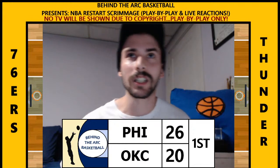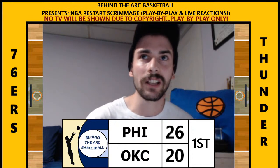Korkmaz takes a three. It's way off balance from the left corner. Misses that one. Gets rebounded by OKC into the lane. They put it up, no good. Try to tip it in. Hit the front rim, but it got tipped back to the top of the key, and they get the offensive rebound. They go inside, a lot of contact, no foul, and it's going to go the other way here.